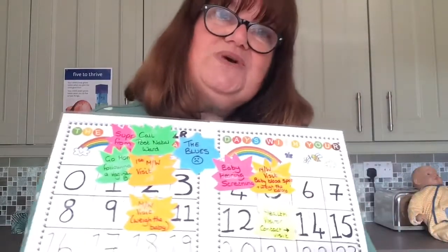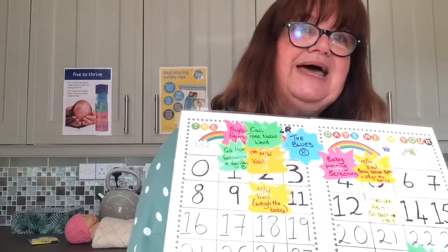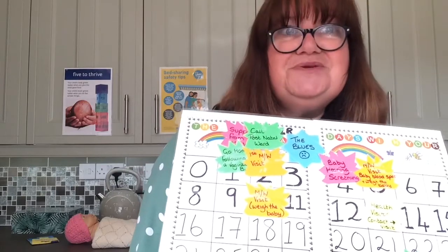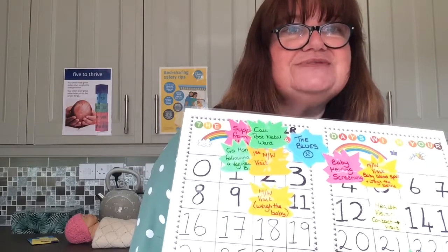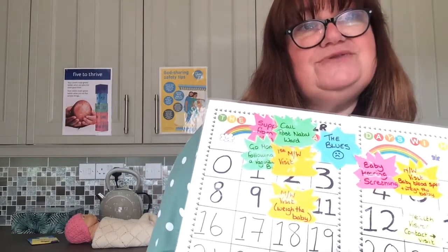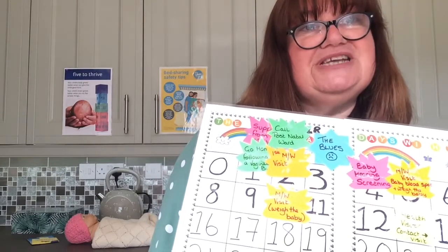But I always reflect on a particular piece of research that I looked at a couple of years ago, from Durham University, which looked at a young group of girls who every single day push their babies out on their prams, and there was a real significant drop in postnatal depression in that group of girls.